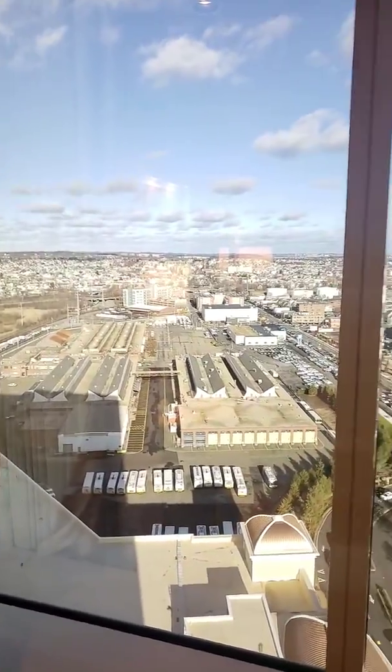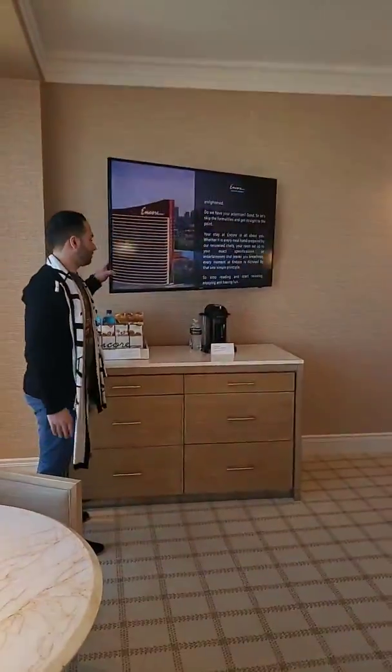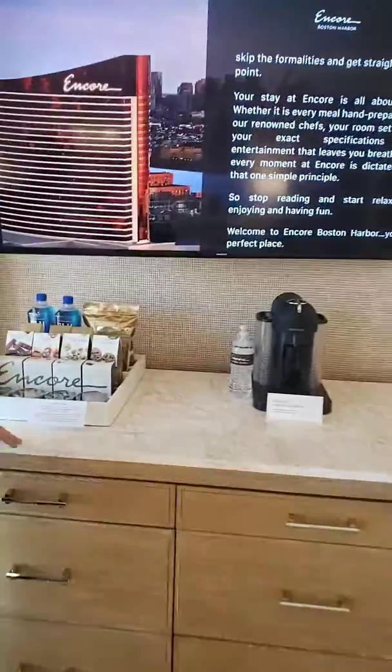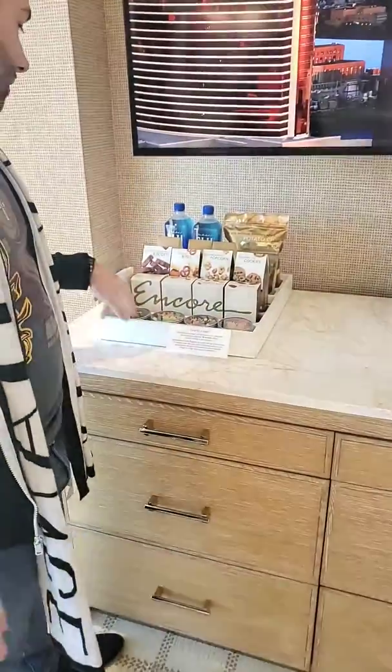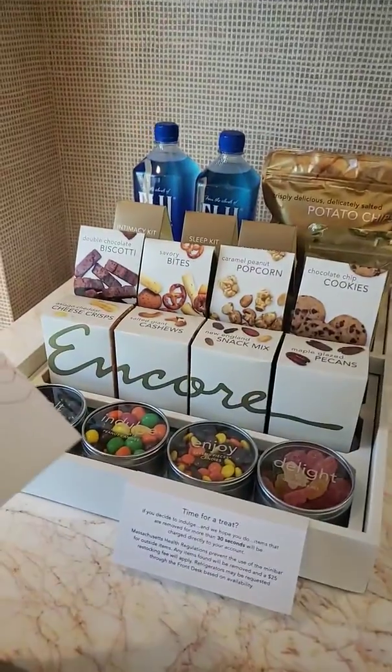So yeah, it's definitely a pretty room, definitely a pretty area. Over here you have wine and swivel glasses. A nice size TV that swivels. An espresso maker instead of a coffee maker. I like that a lot better anyway. Some little treats for the rooms. It's $6 per thing. I don't know, it's probably more than that.